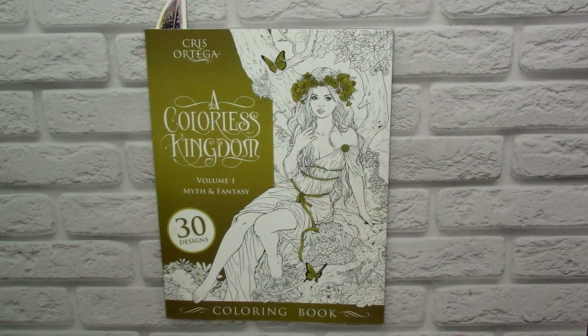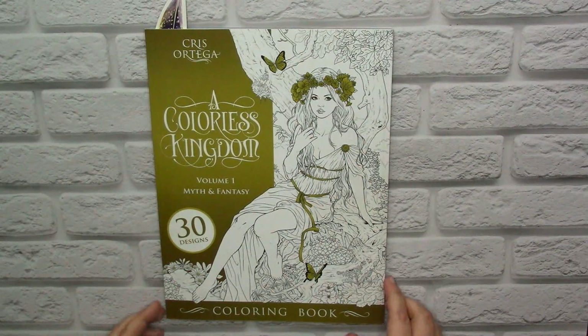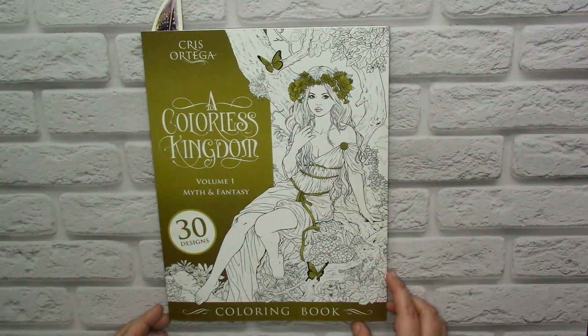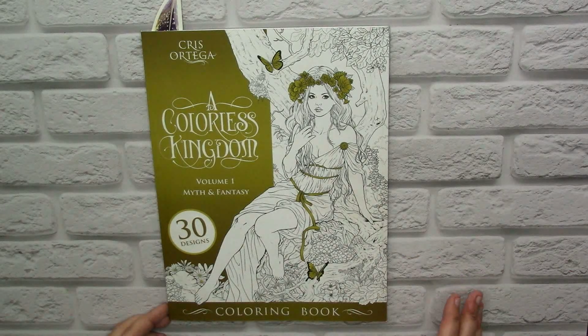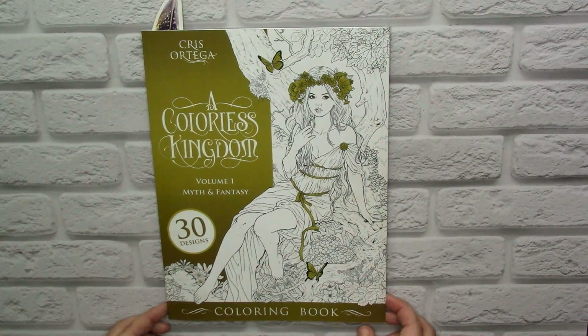In the end of December, I made myself several promises regarding my coloring year, and one of such promises was to color a picture from Colorless Kingdom, any volume, at least one time during 2 months. But if it's possible, I would love to color in these books more frequently.